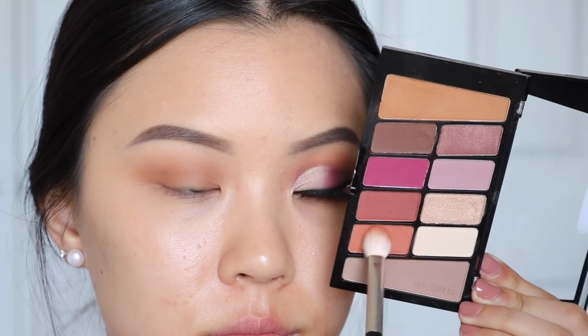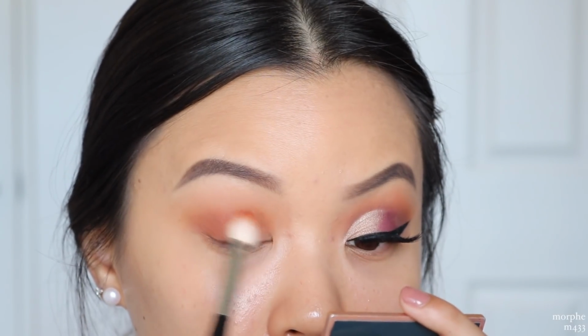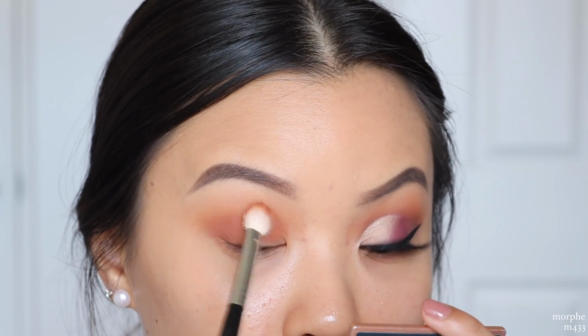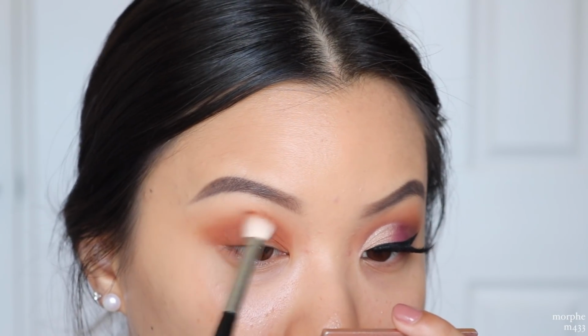And then taking the warm burnt orange shadow, we're going to place that right in the outer corner of our eye and then slowly bringing that towards the inner crease. We just want a little bit more warmth into this eye look.